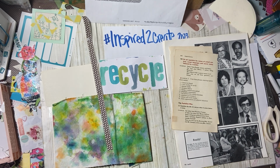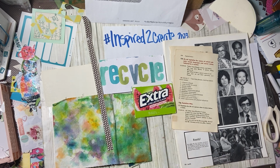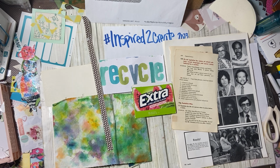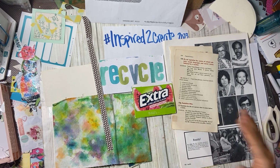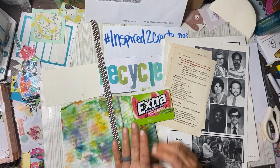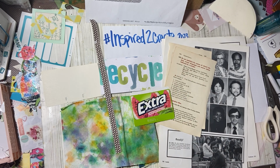E. Sweet Melissa sent me extra gum. And here's an extra little earth she also sent me, which I'll put in the extra pile. Yeah, so there you have it. There's this week's page, folks. Okay? Whoo, Nelly.